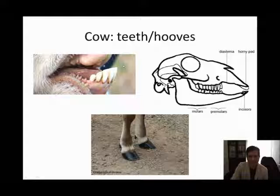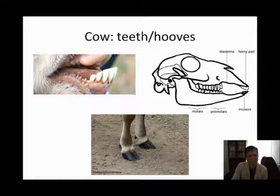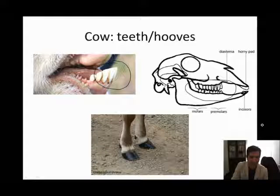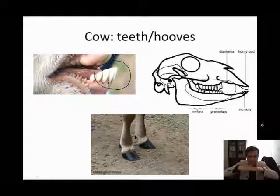You can see that they're pointing forwards, and right here you can see it. They're pointing forwards, and they work like a sickle. So a cow, as it's grazing the grass, it cuts the grass. The front teeth help it cut the grass, and then these teeth at the back, they're the molars or premolars. They are flat. They're not sharp. They're not pointy. So they're really designed to masticate, to really chew on the food that the cow eats.